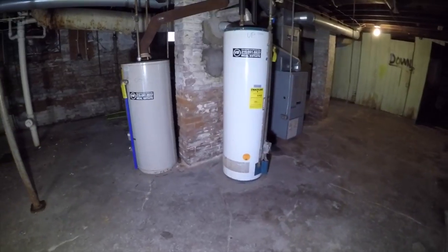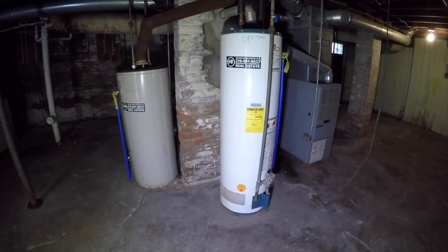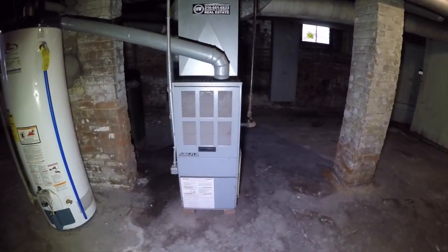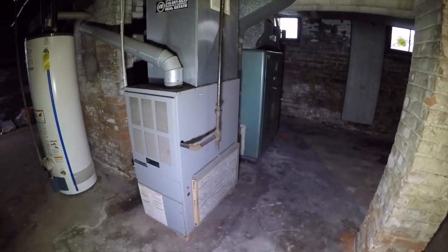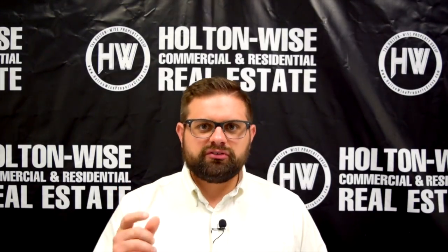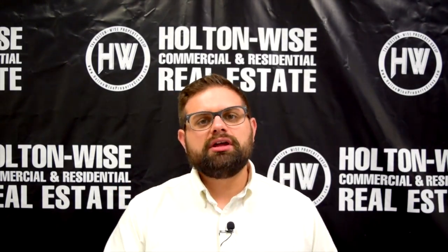As you'll see from the basement of the front duplex now, we also have an updated electrical panel as well as two furnaces and two hot water tanks. As you'll see, those furnaces are a little bit on the older side. The cost to replace those furnaces, if they stop working, you're looking at about $3,000. And remember, furnaces are going to last you anywhere between 30 and 40 years.